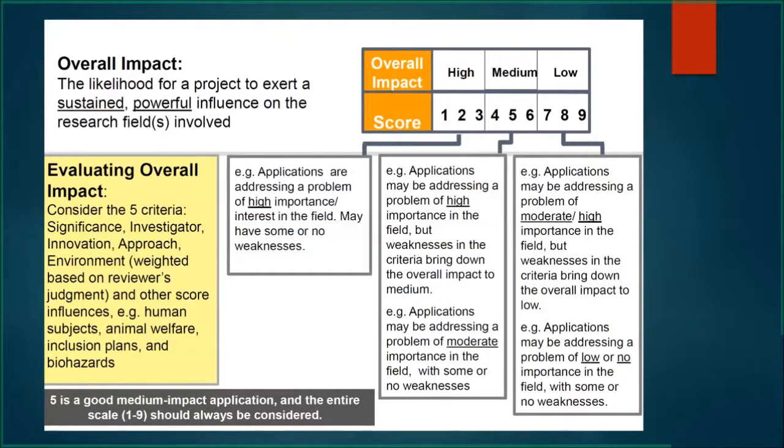But the thing to keep in mind is that the overall impact is not simply an average of those criteria scores. The reviewer has a lot of latitude in weighting what parts of those criteria scores are the most important. NIH has done an analysis of this, and they found that the overall impact score and the approach score correlate the strongest by a great deal. But that's largely because almost everybody applying for NIH funding are well-qualified investigators coming from good environments. So the score driver that is left is really approach to decide what the overall impact score really is.